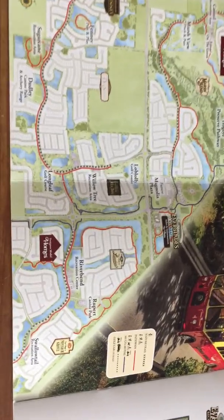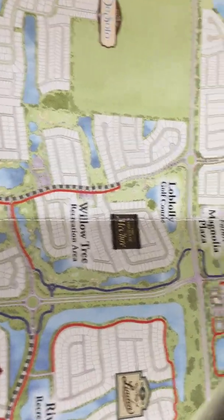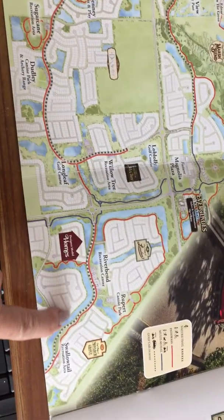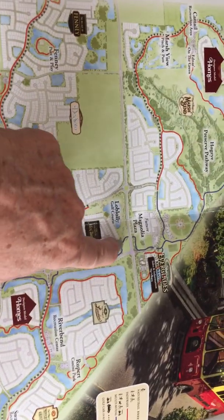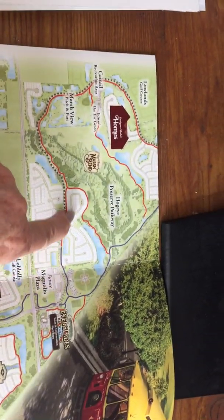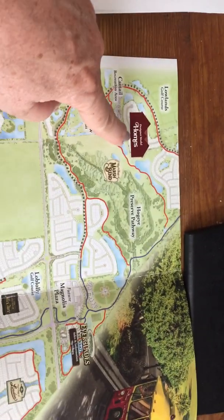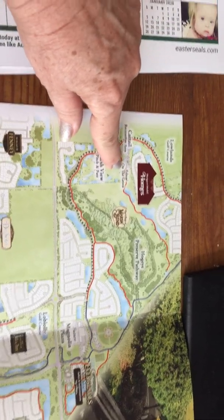And this is a map of the southern area where we were. Here's where we started at the Everglades. We went down to Monarch Grove, visited the homes here. Then we went back up to the Everglades Rec Center and down this way and visited 3 homes that were right here on the end overlooking Edna's on the Green.